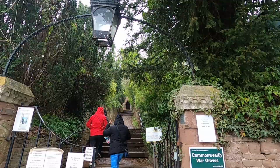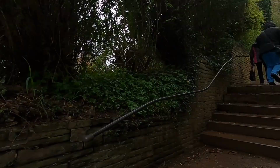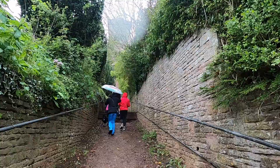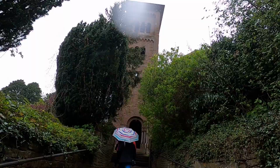We are visiting this church here in Hoarwithy, in a little village. Good morning, guys. It is raining, but it's okay. It won't bother us to walk today, although it is raining. We'll be fine. Lots of flies.